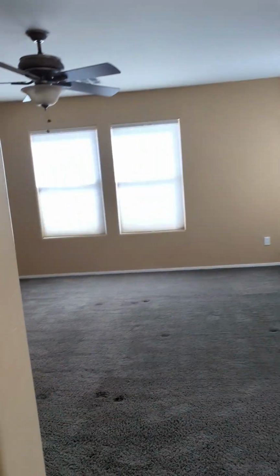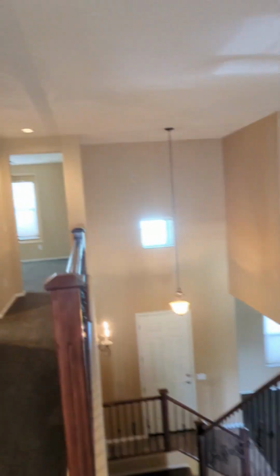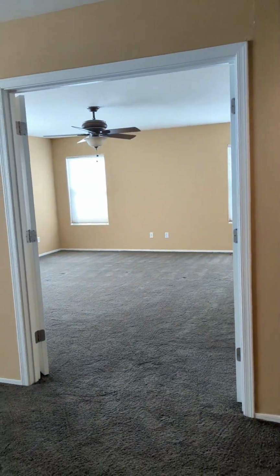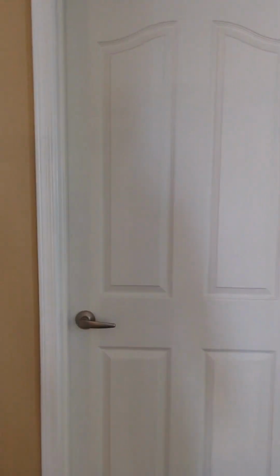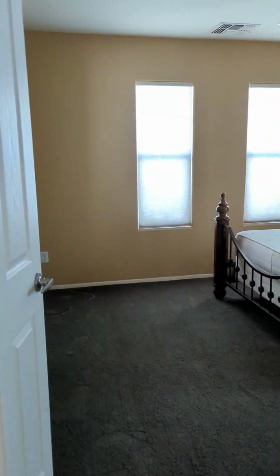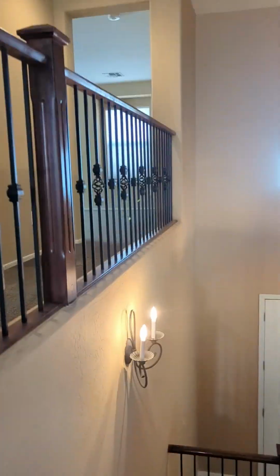All right, so we are rocking. So if you come up the stairs, there's the game room, guest bedroom with the walk-in closet, master, loft area, guest bed number 3. This would be guest bed, I mean laundry. Sorry about that. And there's guest bed number 4. That's what I like to say. Okay, let's come back downstairs.